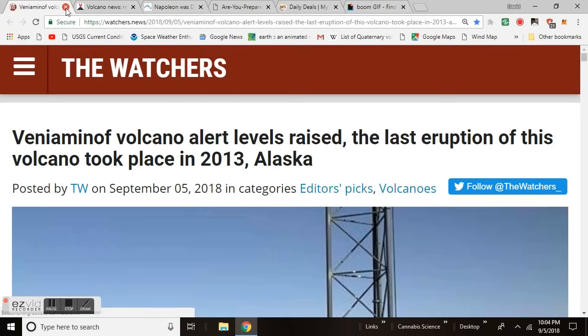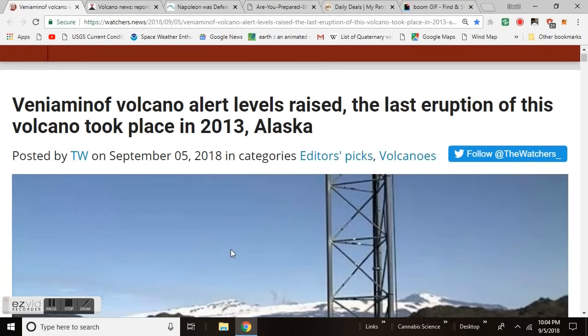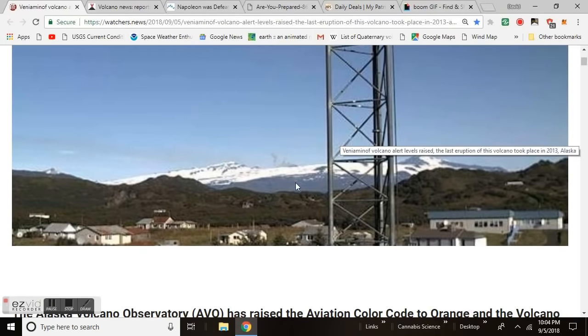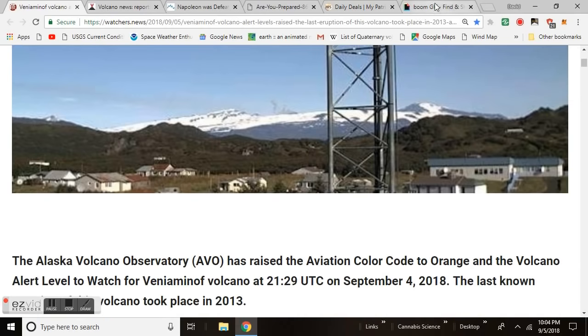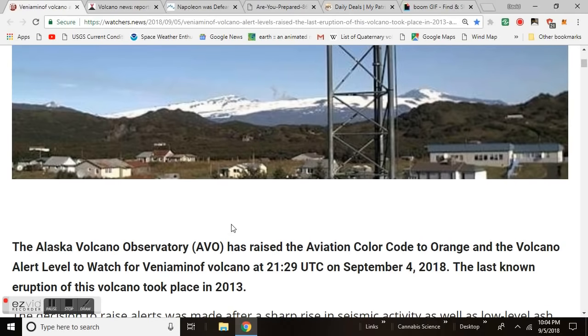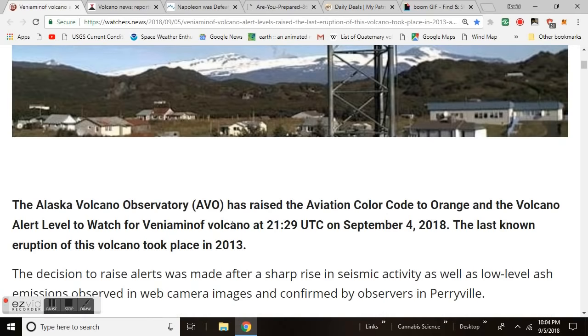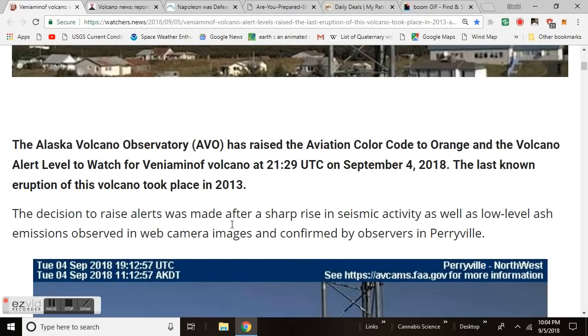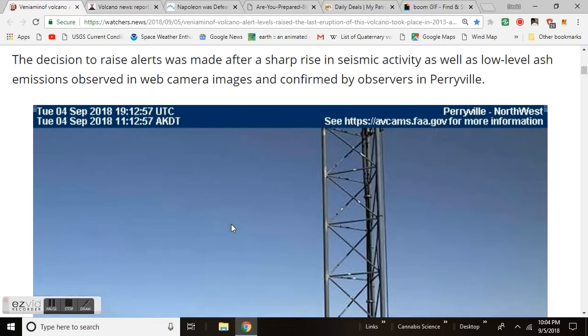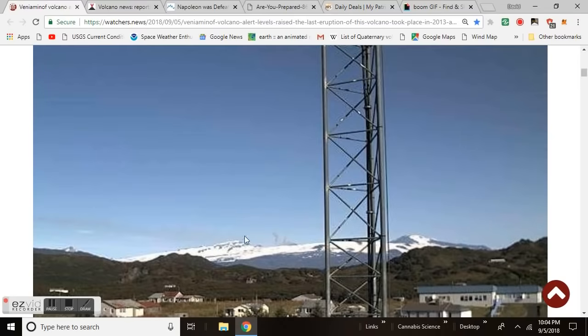Veniaminof Volcano alert level raised. The last eruption of this volcano took place in 2013. Cosmic ray flux exciting the muons in the subsurface and siliceous-rich magmas, causing earthquakes to go boom across the globe. Just like that. The AVO has raised the aviation color code to orange in the volcano alert level. Watch for Veniaminof Volcano on September 4th. The decision to raise the alert was made after a sharp rise in seismic activity, as well as low-level ash emissions observed in web camera images confirmed by Perryville. There they are.